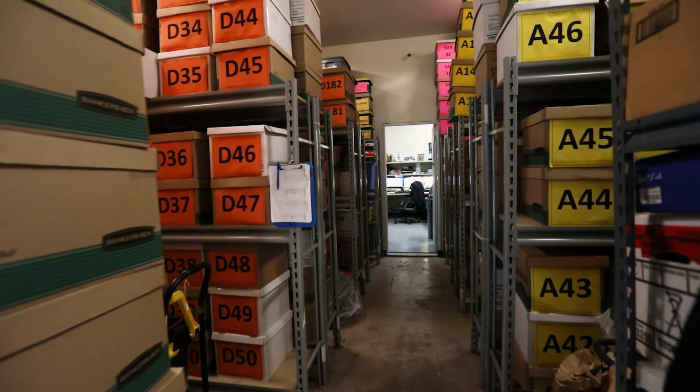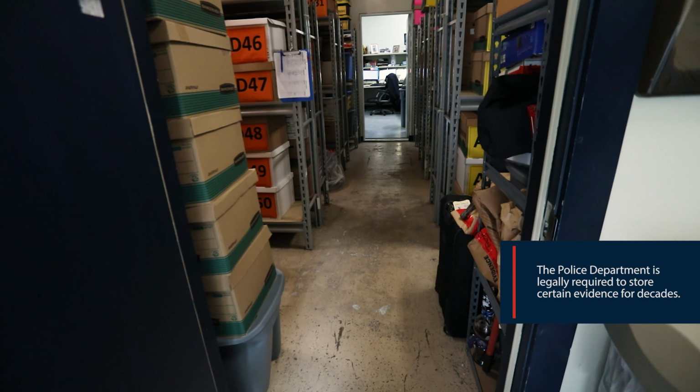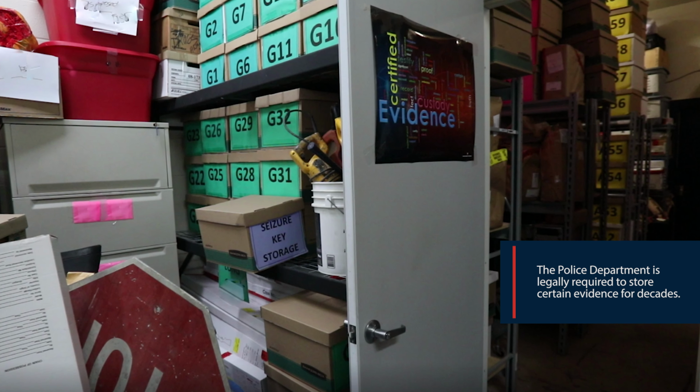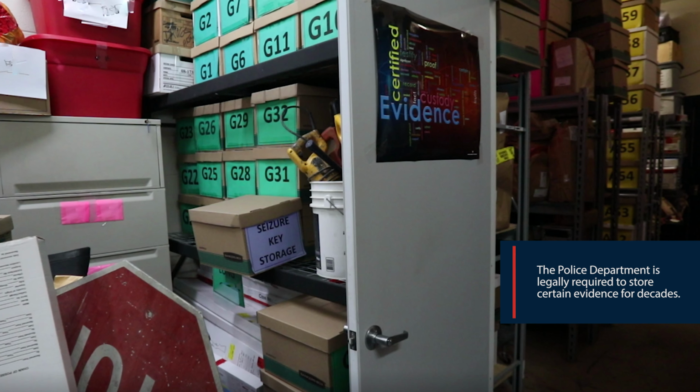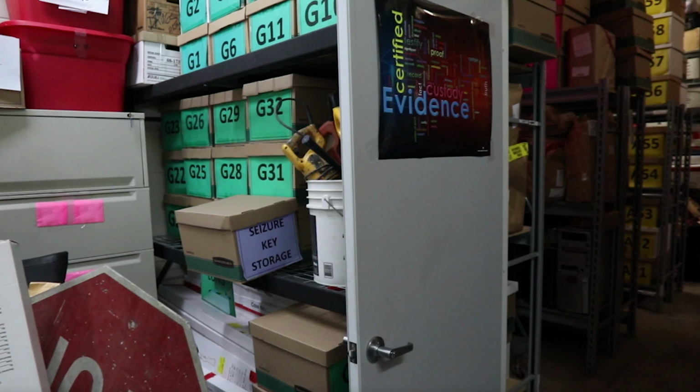In the current facilities, the evidence room is nearly full, and the space needed will only grow with our growing population. To support today's storage needs, KPD actively leases an additional 4 storage facilities, and occasionally, even more space is required, and KPD has leased up to 3 more buildings when needed.